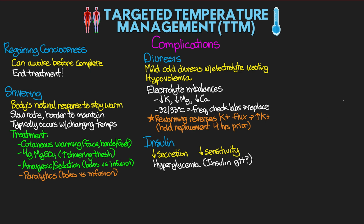Another potential complication, which is something I already talked about, is fever. Here, rebound fever during rewarming is possible. As I did show with the previous studies mentioned, probably the biggest risk to patients post-cardiac arrest is actually going to be the hyperthermia. And so it really is imperative that we are working to prevent this.